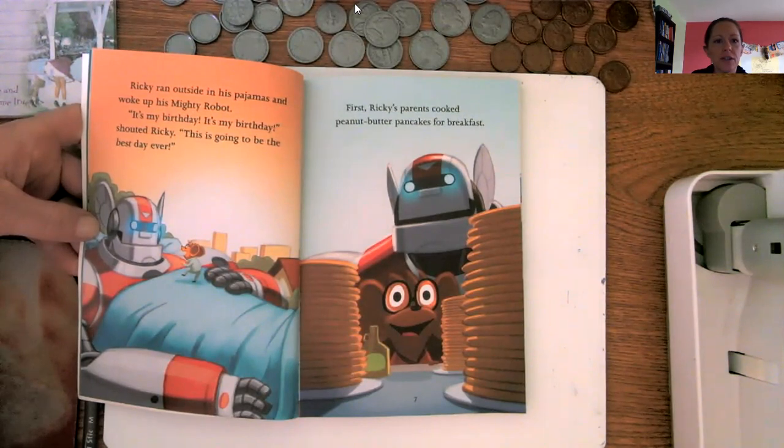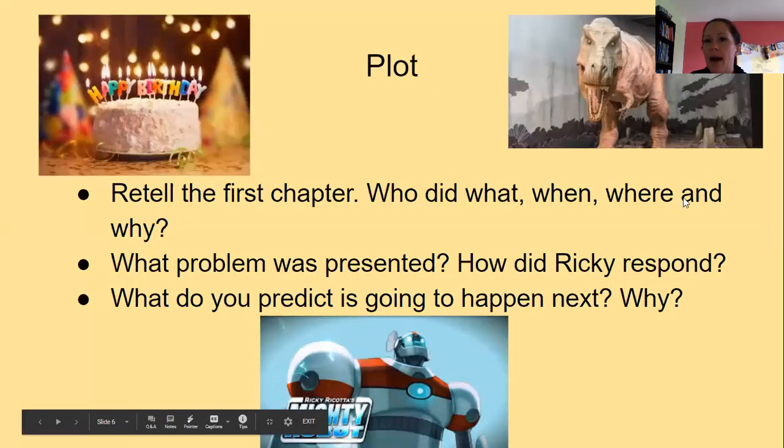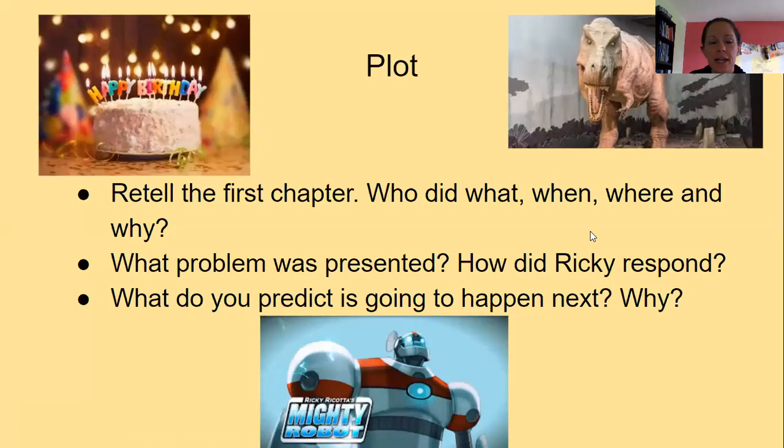Next, we looked at the characters and the setting. Now we need to look at the plot. Move Miss Falco over here out of the way so you can see the dinosaur. Retell the first chapter. Who did what, when, where, and why? Well, Ricky woke up, it's his birthday. He ran outside and he shouted, it's my birthday, but his robot forgot, right? He said it's going to be the best day ever, but the robot forgot, but he said, that's all right. You know, he got the new bike from mom and dad. They introduced mom and dad, but since the robot forgot a present, he didn't have one, he just wrote happy birthday, Ricky, in the sky, right?